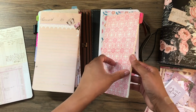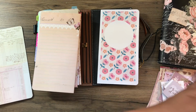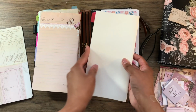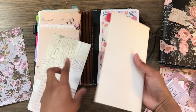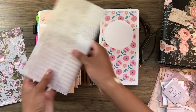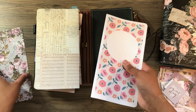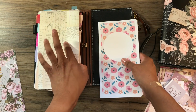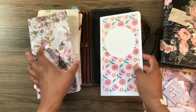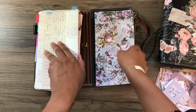I do have 2 more. Okay, good. I wanted to see what I had in here. Yeah, these are notes that I can't show. Okay, so this is just a blank insert. It doesn't have lines or anything. Just gonna pop that in there. And then this, I just got this from Annie Plans. This is just dot grid, because if you're a paper person like me, I'm not gonna lie, sometimes you need more than one space to just jot, right? So that's what's happening here.